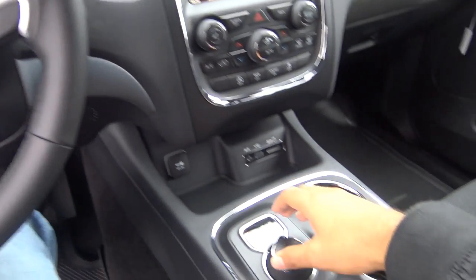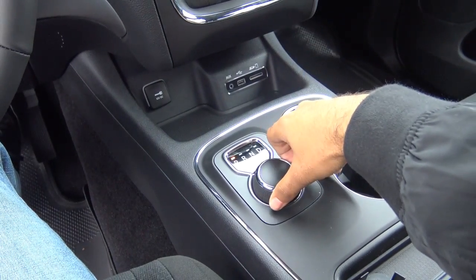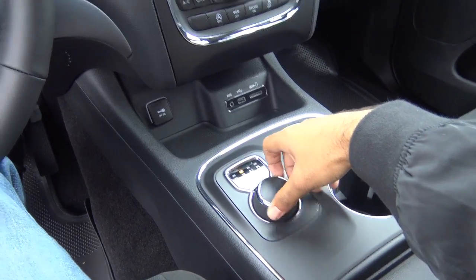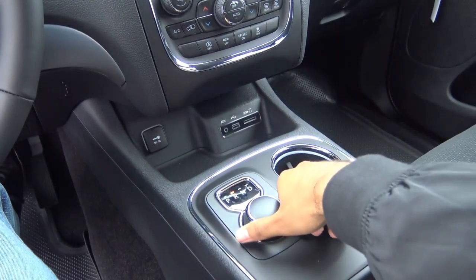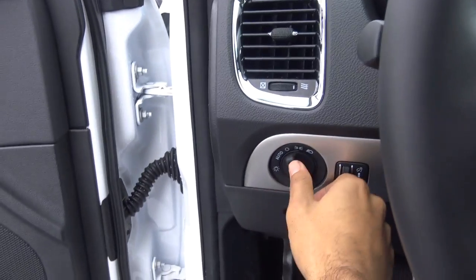Coming to your transmission, we have an 8-speed automatic transmission. You also do have a rotary shift knob, and that may take a little bit of time to get used to. And you also do have manual shiftability via the paddle shifters. And I'm really surprised that there's no rear view camera. And let's go ahead and turn on the headlights.